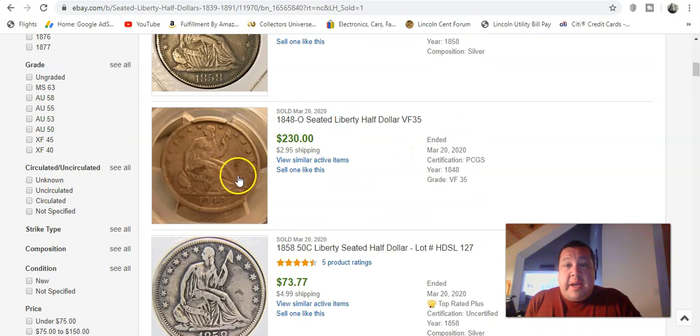Like this 1849-O is a pretty good choice. Okay, you could do a whole lot worse. I mean, this coin here sold earlier today for $230. And, you know, VF35, it's graded through PCGS. I can see the slab holder in this image.